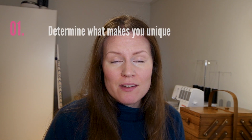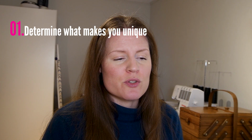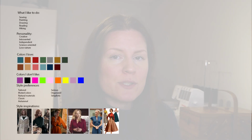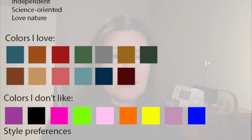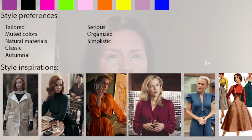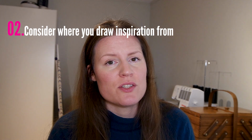So step number 1 on that list is to determine what makes you unique. By that, they say that you should try to figure out what kind of colors you like, what kind of activities you like to partake in, and so on. So I've done that, and I have made a chart, which I feel says a lot about my personality, where I have mapped out the stuff I like to do, what kind of personality I have, the colors I like, the colors I don't like, what kind of stylistic preferences I have, and finally, different aesthetics I've been inspired by myself.